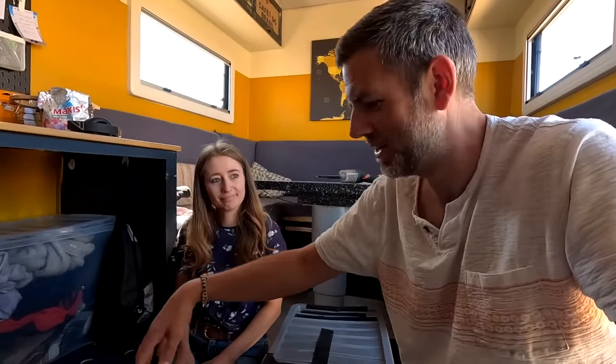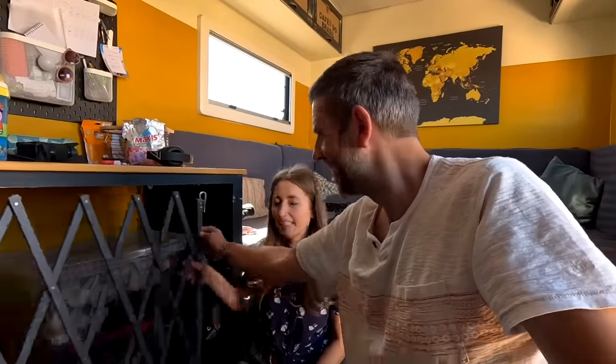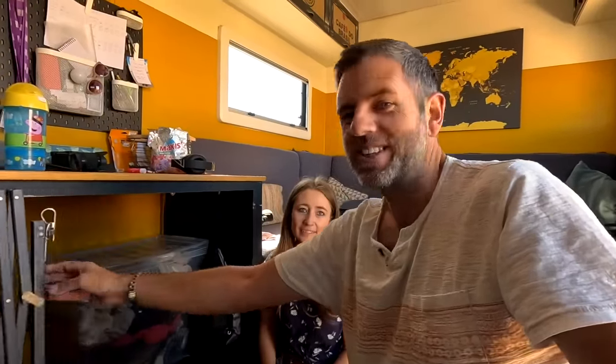What shall I do with this? Shall I put cupboard doors on? Shall I leave my dog gate on? I quite like my dog gate. Yeah, so that's what we've got at the minute. Look at that. That works a treat in my opinion. So it's leave it alone, put cupboard doors on it, or get yourselves a dog. Let us know. It's the third answer.